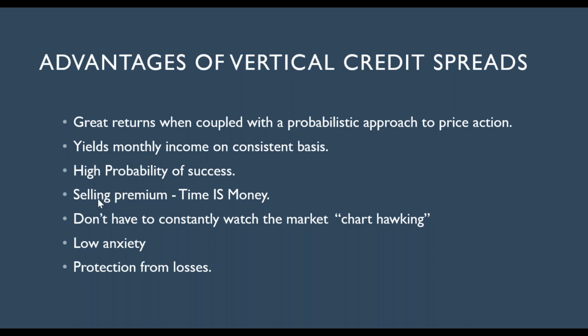What we are doing is we are selling premium, so time is in our favor. We are not selling naked. We're always selling one option and then buying one further out of the money for protection. One of the beauties about vertical credit spreads is you don't have to constantly watch the market. They are low anxiety trades. And again, you're protected from catastrophic losses because we are buying an option further out of the money, always.